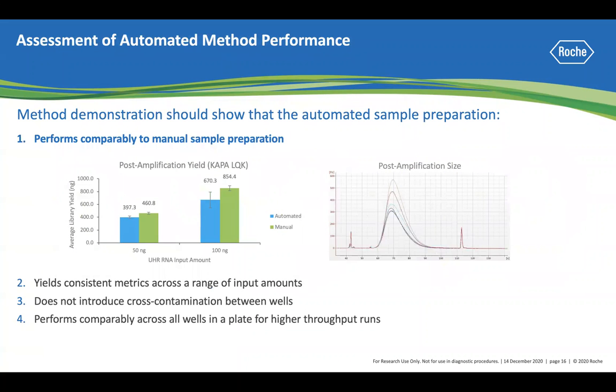So an important piece to our method development process is the demonstration of method performance and how we build confidence that a method is performing well enough to be released to the field for use with our kits. Our method demonstration experiments are designed to answer 4 main questions.